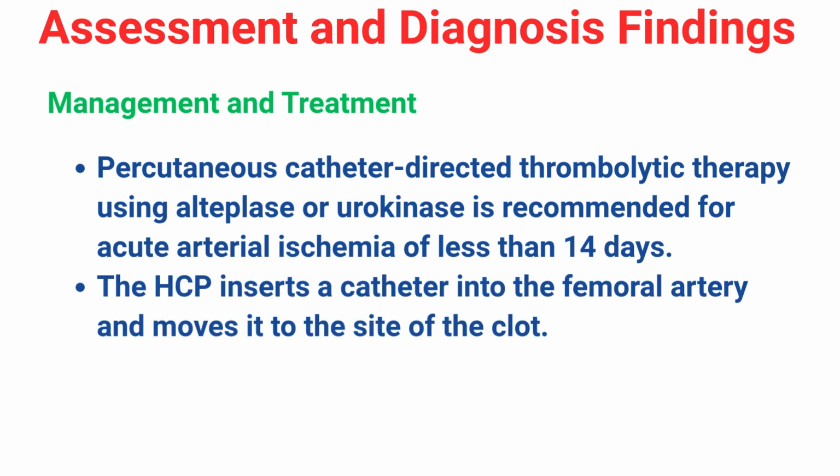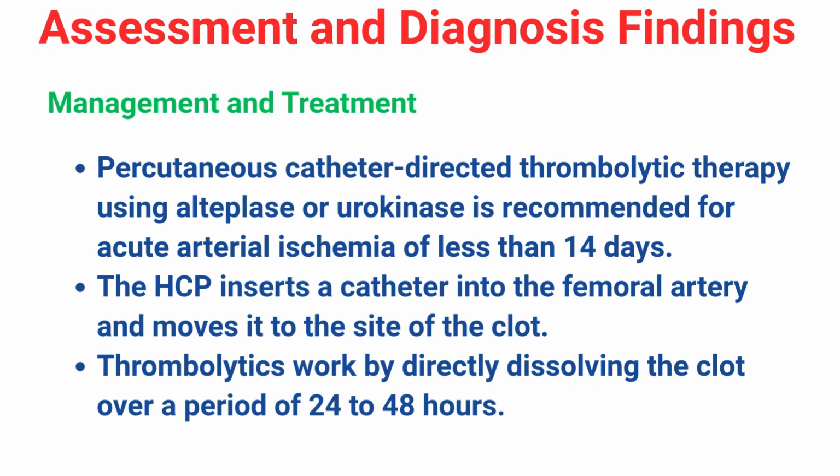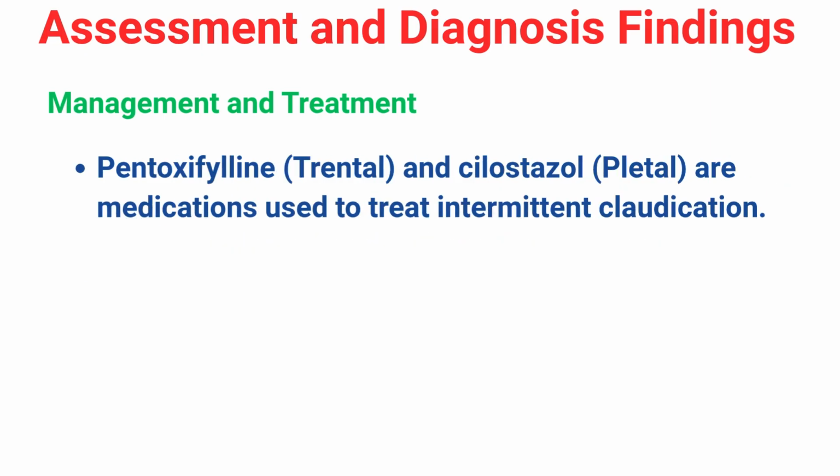The healthcare provider inserts a catheter into the femoral artery and moves it to the site of the clot. The thrombolytic drug is continuously infused. Thrombolytics work by directly dissolving the clot over a period of 24 to 48 hours.